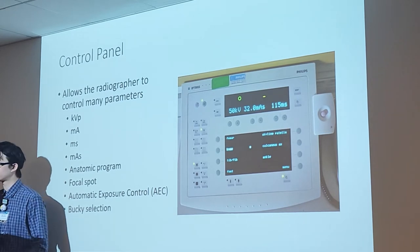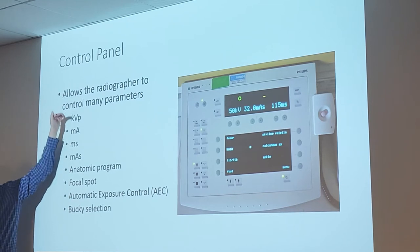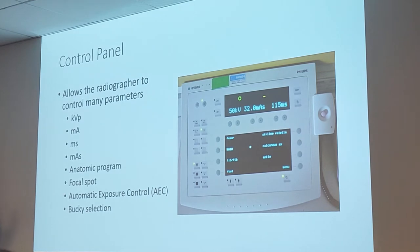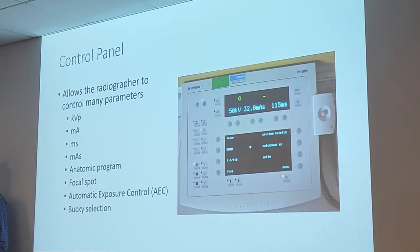AEC, automatic exposure control, AKA the lazy tech method of determining X-ray energies. So in this case, it helps you determine this for you on the fly. Basically, you shoot your X-ray. The Bucky is monitoring how many X-rays it's receiving. Once it receives the proper number of X-rays, it stops your exposure. And so you don't need to actually set these. It will be done for you.